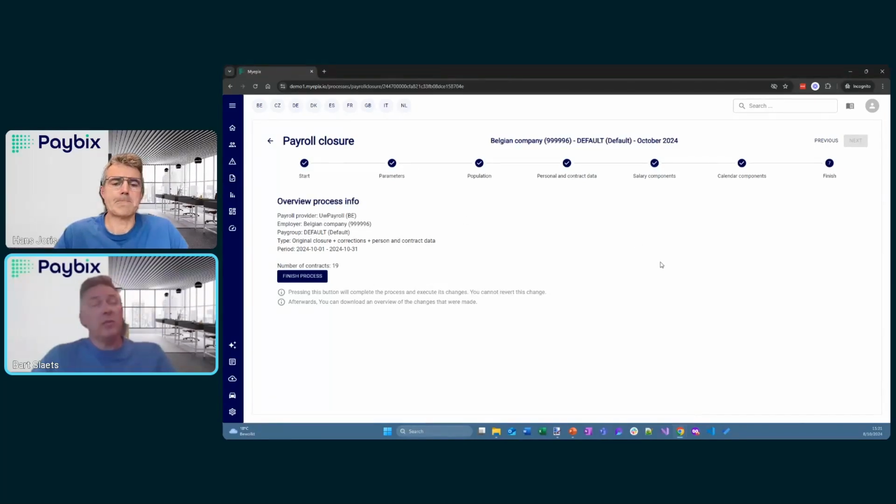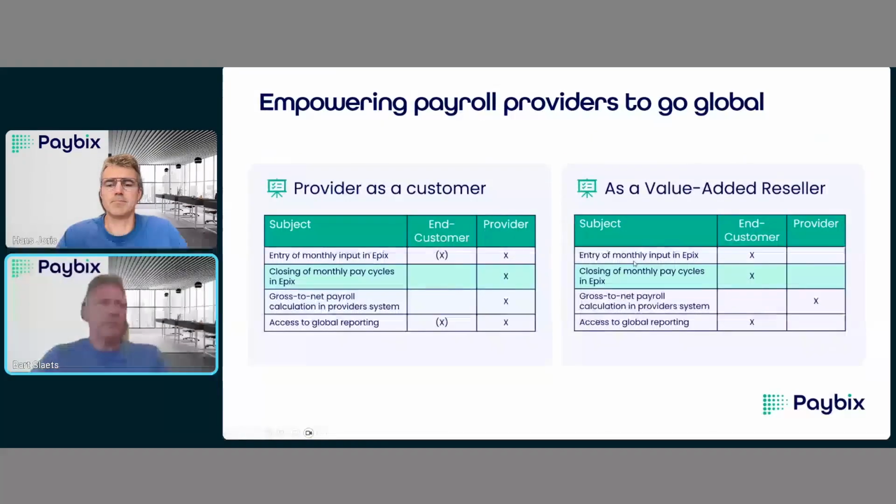And again, this process is for every country the same. Yeah. So you go through the same process, and you see all the changes before you click on finish. And this is exactly the same. Only the finish step, the last step, can be different for different providers. Unified pre-payroll inputs across countries. Yes.